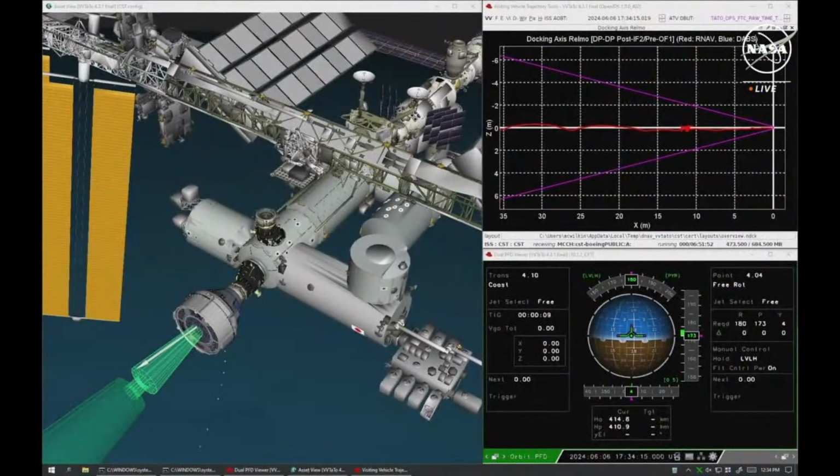Look at this. Nice. Oh, I guess he has to grab it and bring it in. Contact, capture, catch. We see the same.